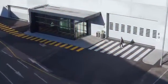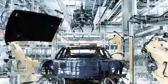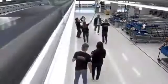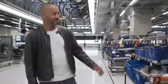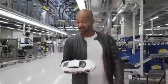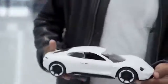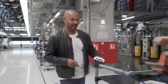This is the assembly hall for the Taycan, Building 70. In 2015, Porsche said, e-mobility, that's what we do. That is what the Mission E, the concept car, looked like at the time. And now, it's really here. The first full electric car from Porsche, the Taycan.